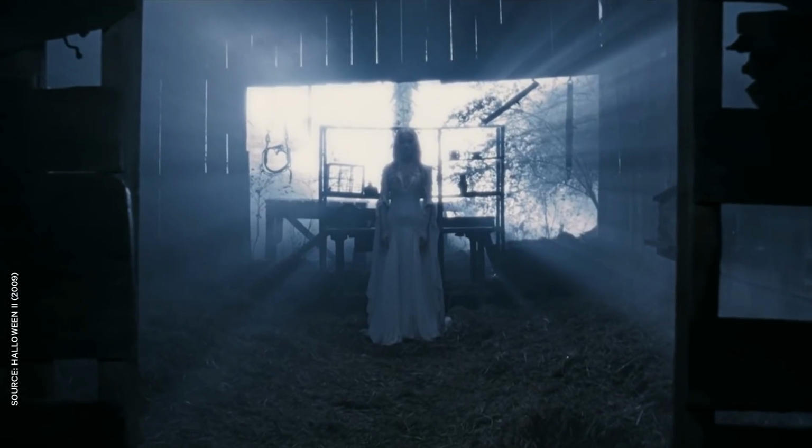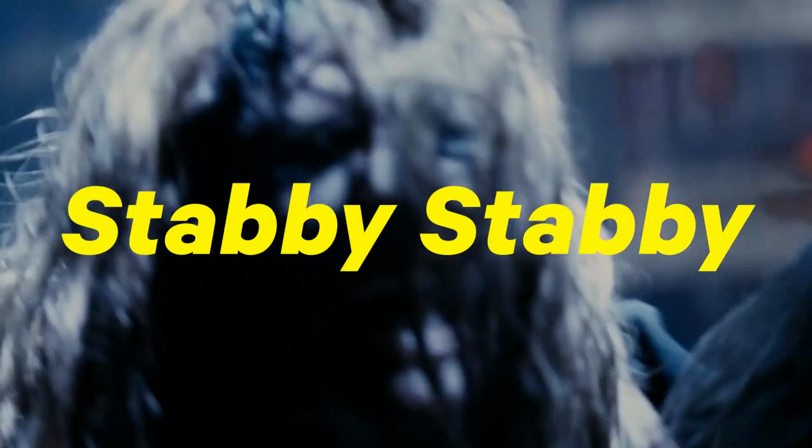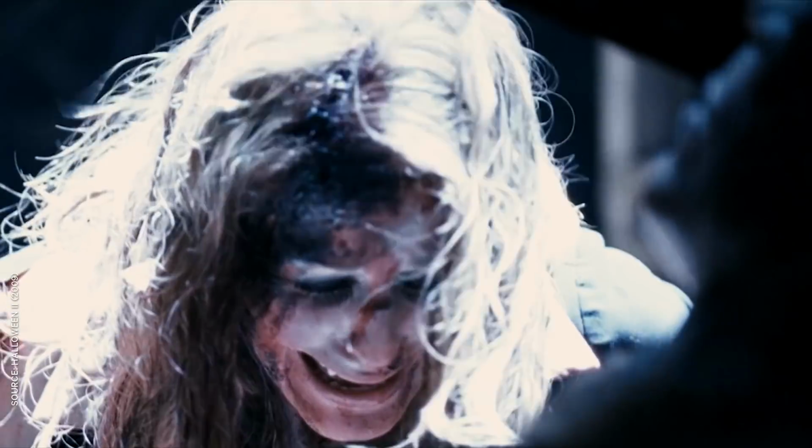The second Zombie Halloween is a little more off the rails, but it's still interesting. Michael wakes up in an ambulance again, and we learn he's seeing visions of his dead mother commanding him to kill. Still better than a dumb cult. At the end, Mikey gets shot some more and falls into some spiky farm equipment. Then Laurie finishes the job with a bit of the old Stabby Stabby. She buries Michael's trademark knife right into his skull, and that's it for the Zombieverse.